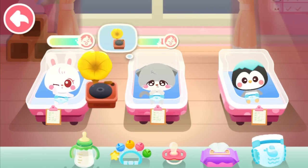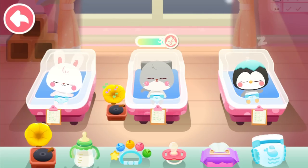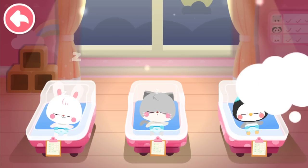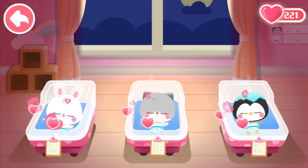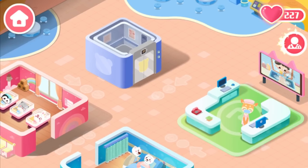The babies are comfortable. Some are already asleep. You're taking great care. Turn off the light. The babies can sleep soundly. Thank you. Get more rest when you are sick, and you can recover faster.